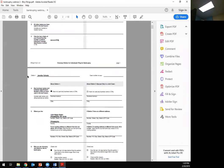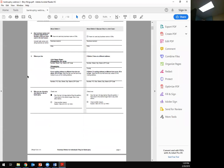Okay, so the petition very quickly summarizes what the case is going to look like. It's important here, they have a question about whether the person has lived in the same address for the last 180 days or within the district that you're filing. If you have a client who's recently moved to Pennsylvania or recently moved to their current location, they're not allowed to file a bankruptcy until they have resided in that district for 180 days, and that's 6 months. So if you have a recent relocation, either you have to wait to file the bankruptcy, or, far more complicated, if they want to file within that 6-month window, they have to go back to their previous venue.